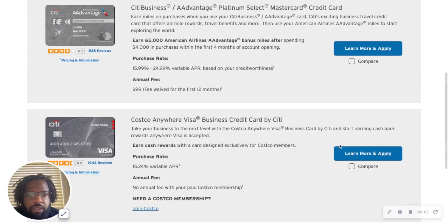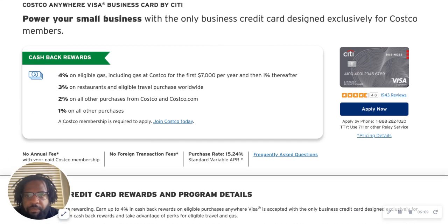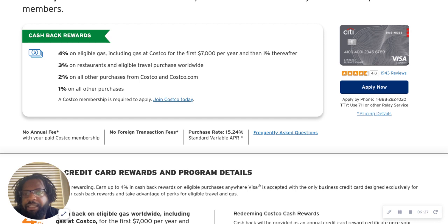Let's see if we can get anything here. All right. So here, powered by small business. This is the Costco card. So I get 4% on gas for the first 7,000 per year. So I definitely use this for all gas purchases. Usually Costco gas is a little bit cheaper, so it's great to use there or at any gas station.